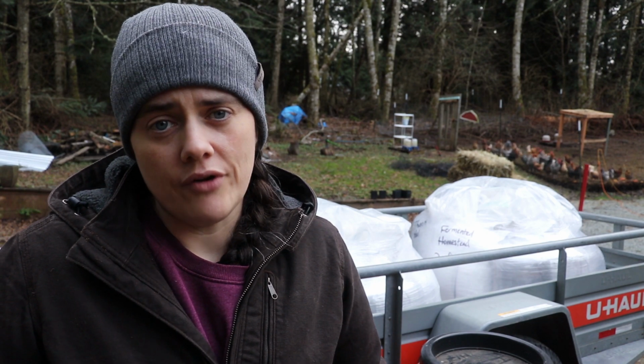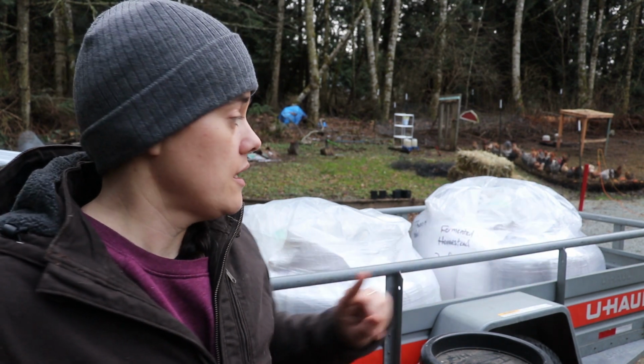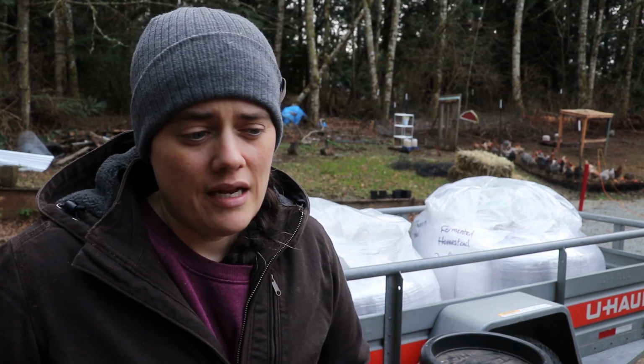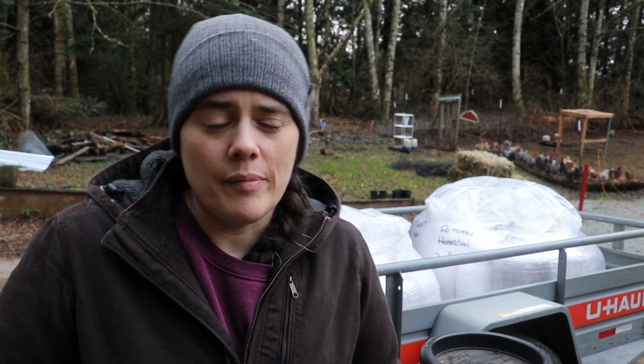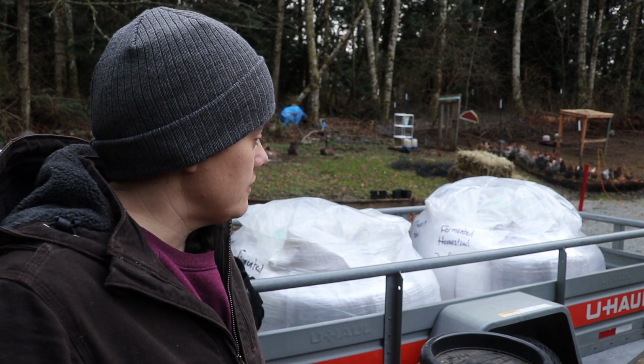So I just did the math at $1,100 because we also had to rent this trailer, because I don't have a trailer that I can use for this. So we rented this trailer. It was like $25, and my son went and picked it up, and I pitched in a little bit extra for his trouble for going down there. And so that's about all there was to it.